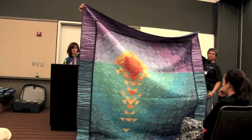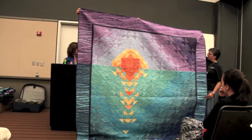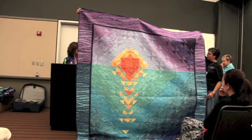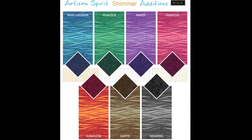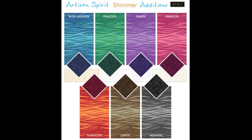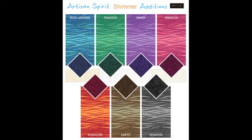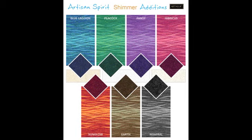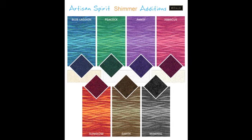Patti, how many SKUs are in the new one? SKUs in shimmer additions? 18? Okay. Seven of each of the ombres, and then seven darks, and then a couple of lights, like white with the gold dot on it, or maybe white with the silver dot as well.